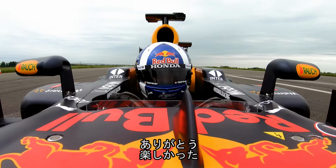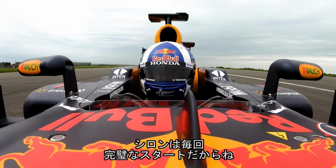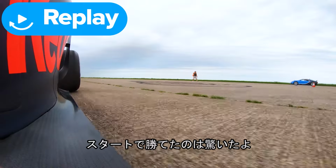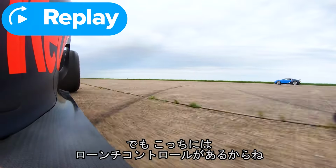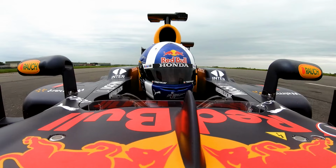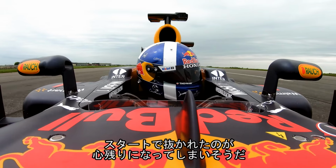Excellent. Thank you. Were you a little bit nervous on that one? Oh, yeah. Get the old butterflies every time you do a proper start. Yeah, we beat you off the line there. I was quite impressed. But then we do have launch control, and it's kind of easy, isn't it, Chaz, really? It's dead easy. Well, I don't want you to go home completely defeated, so I had to let you beat me somewhere.